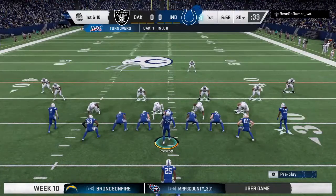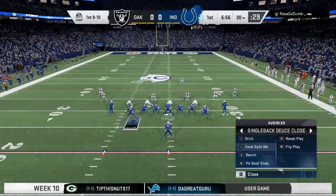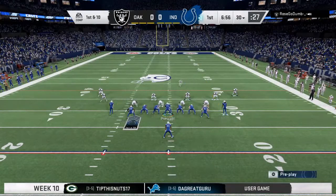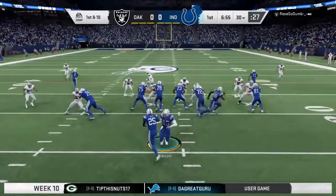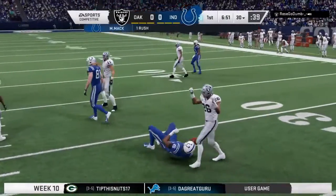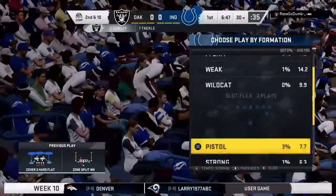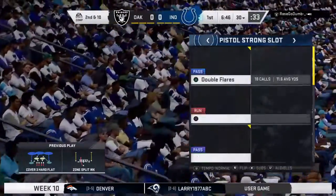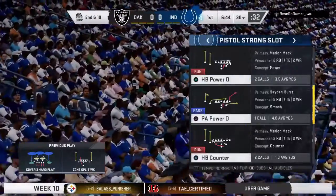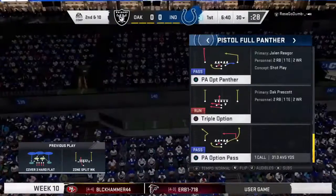So first and 10 now from the 30. Here we go, 46. 46. They'll run it here. This is Marlon Mack. And he's going to be stopped here on this first play as he gets it to the line of scrimmage and no more. Gary and Conley, the one to bring him down. Second and 10 at the 30-yard line.